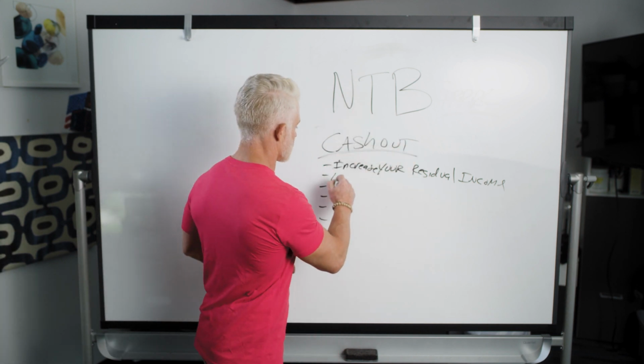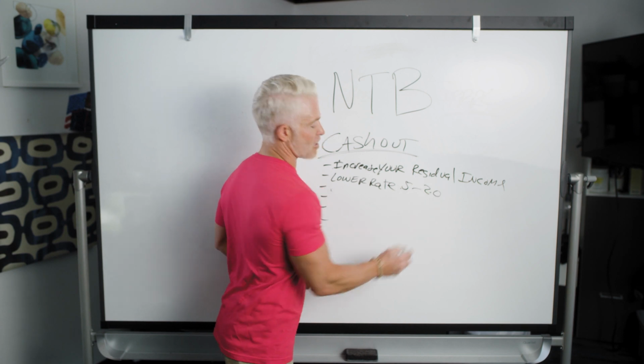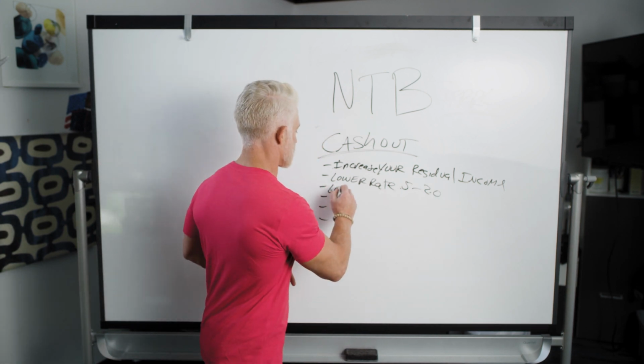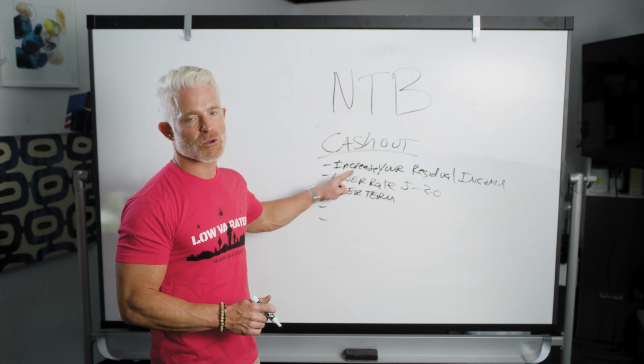Another one may be lower rate. We already went over that. 0.5 or 2, depending on if you're going to a fixed rate or an ARM. There is lower term. And I'm trying to remember, this was the big one. This is the one that most people want.